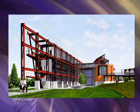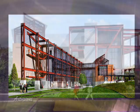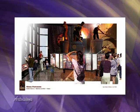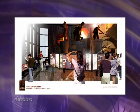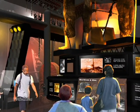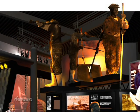In our future, we want to build a new visitor center to bring visitors to Birmingham and have them understand the importance of what we created here. It's the story of the creation of a new way of life, of a city that didn't exist, but within 30 years of its founding in 1872, was so proud of what it had accomplished that it sent this giant statue of Vulcan to the 1904 World's Fair.